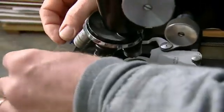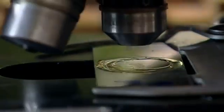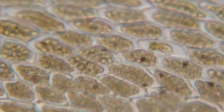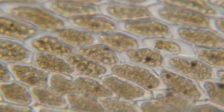When he looked down the lens of the microscope, Sachs could see right inside each cell, and it must have been just as exciting then as it is now. What he saw inside the cells was small structures, solid structures. And he realized that this is where the starch was being produced. And he had found the factory that fueled the growth of the plant. And these small structures in each cell are called chloroplasts.